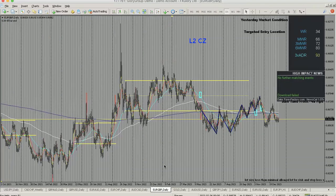Euro GBP looking for longs as well. 1, 2, expecting a third, lows of consolidation 1. High, high, high, low, internally high, high, low. We did take this as well today.